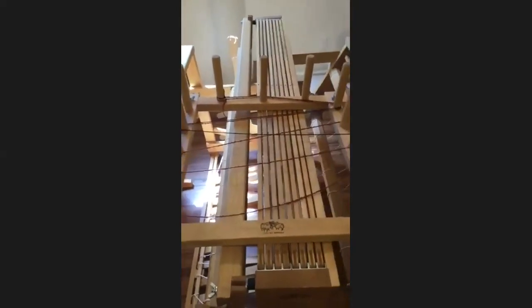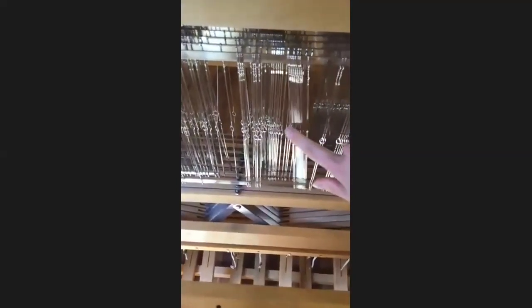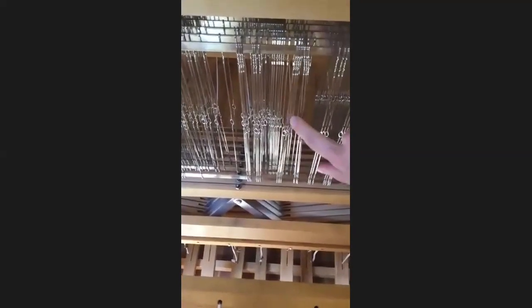Yeah. So this thing here, with all these little pegs coming off of it, it's called a warping board, and you wind all of your warp yarn onto that, and then you have to pull all the yarn through this. That's called the reed. And then once it's through the reed, you pull the yarns again through all of these metal things that are called heddles. Wow. And that's where you make all the pattern.